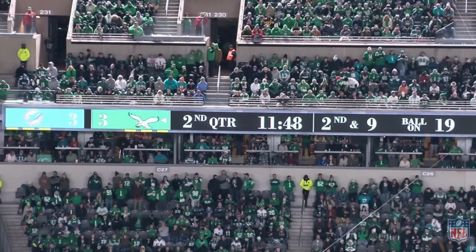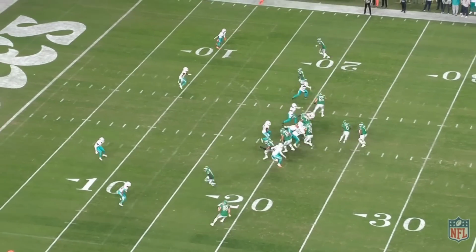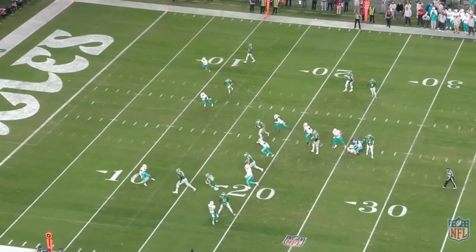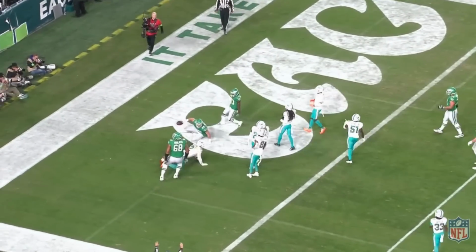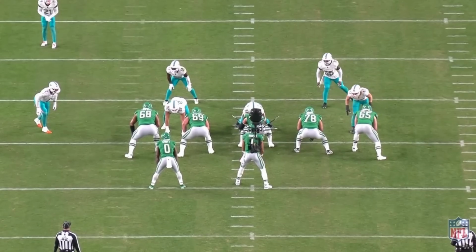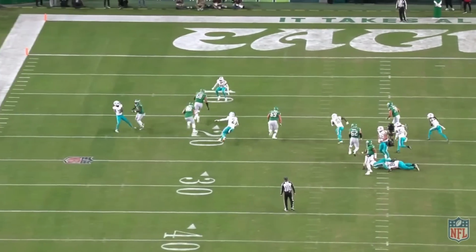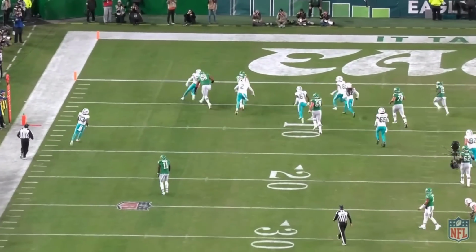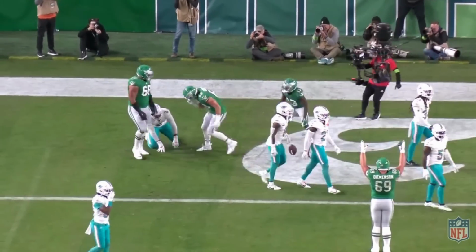Next one here, 2nd and 9 from the 19, touchdown pass, little tight end tunnel screen down here to the bottom. How about having our number 1 wide receiver block for our tight end to score on a tunnel screen? Whew. Wonder how that went over in the install. Regardless, pretty awesome that he does it. Nice block. Big guys out in front. Nice finish as well. It's a hell of a play call.